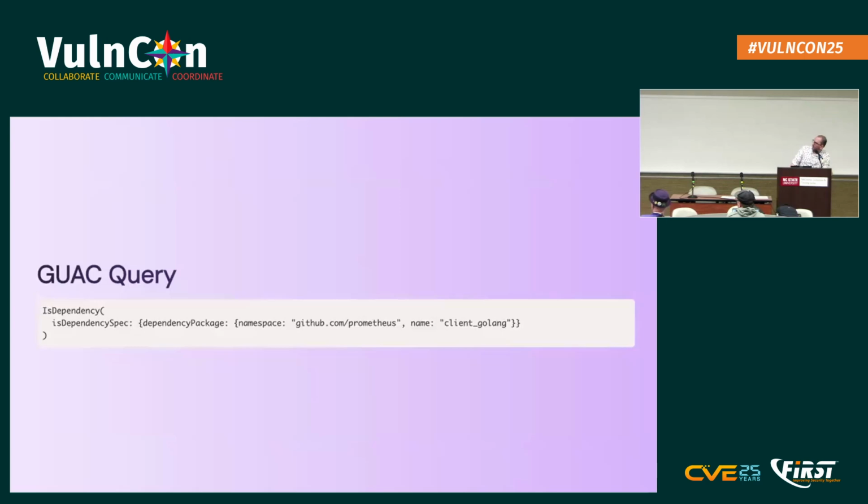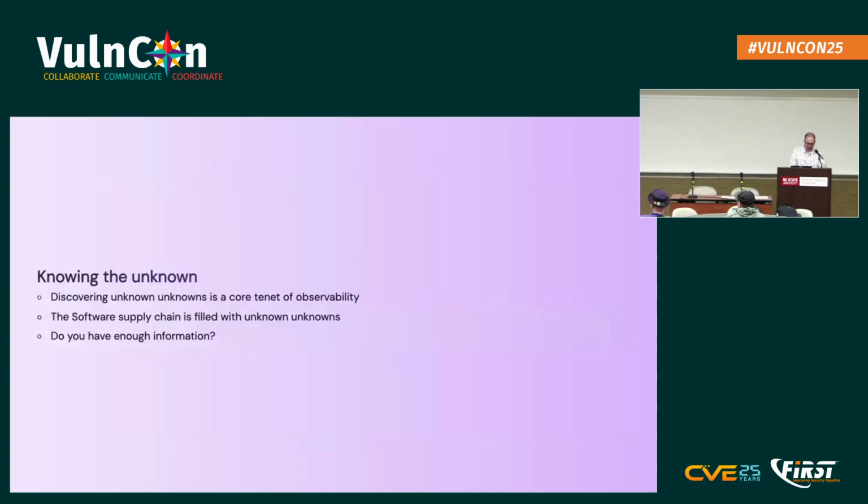So this is sort of what a GUAC query looks like. In this case, it's in GraphQL. It's essentially saying, hey, what are the dependencies of this Prometheus here? It helps you understand the unknown, knowing the unknown, right? So it's about observability in your supply chain. What do I know and what do I not know about the software I'm using?